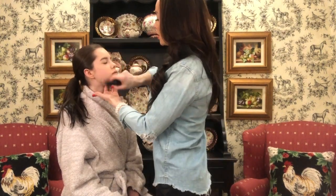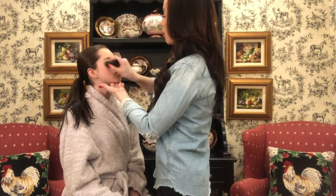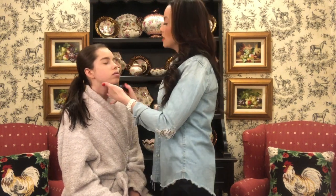So anyways, you can see this is a super easy way. It's not rocket science. I go right over her eyelids because then I just use that as a base for her eyeshadow.